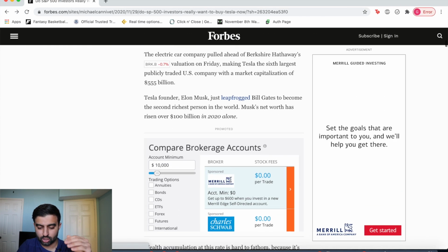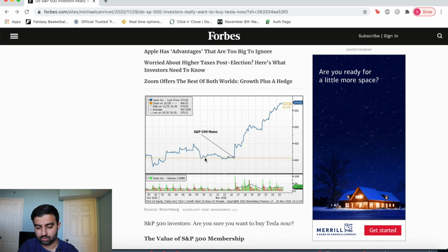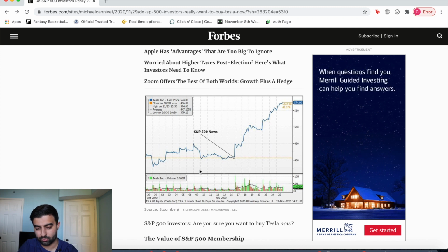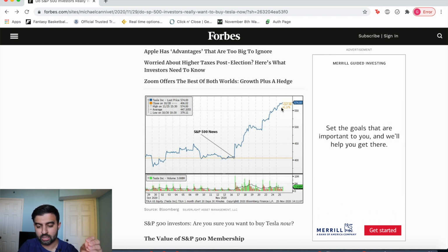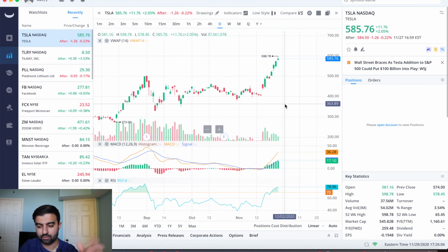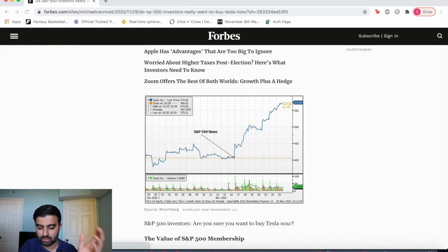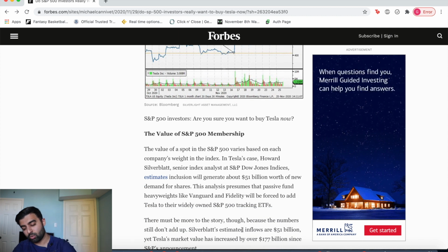Let's take a look at this chart here. This website had a pretty good chart as well. So, as we talked about, it was trading sideways between 450 and 350. When S&P inclusion was announced, right, it pushed up from the 400 to where it's trading now, 574. I think it's even higher, 585, right? This article might be a day or two old. But let's take a look at where it's trading.